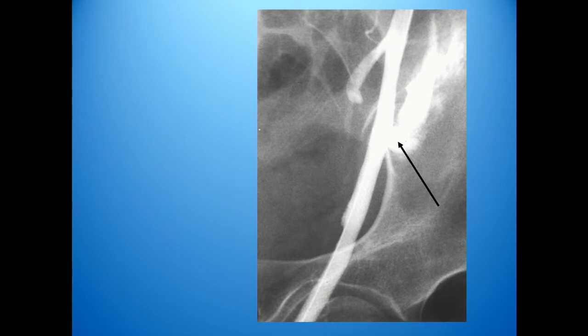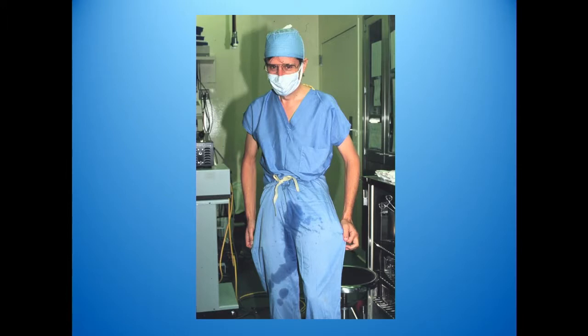And so now we have what has gone from an elective case and kind of a marginal indication for the procedure in the first place to clearly a life-threatening bleed, just dumping blood into the pelvis. So when that happens, what do you do? Well, what anybody would do under those circumstances.